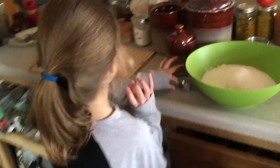It's a festive day at the little house. We have a guest. My brother is actually here all the way from the Midwest, and we're celebrating his birthday. So of course Stella is making her favorite wacky cake cupcakes.